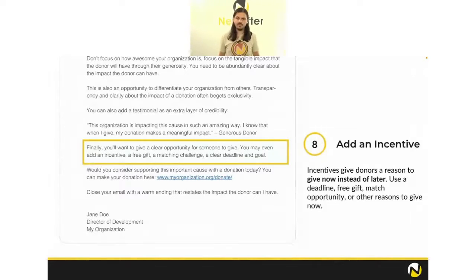Number 8, after you've made this great argument as to why someone should give, you can add an incentive. You don't always have to have an incentive, but you can add an incentive. An incentive is not the core reason to give. It's something that might lead someone to give more or give now rather than later. So this could be a clear deadline, a clear goal. Maybe it's a free gift when you make a donation of a certain size. It could be a matching opportunity.